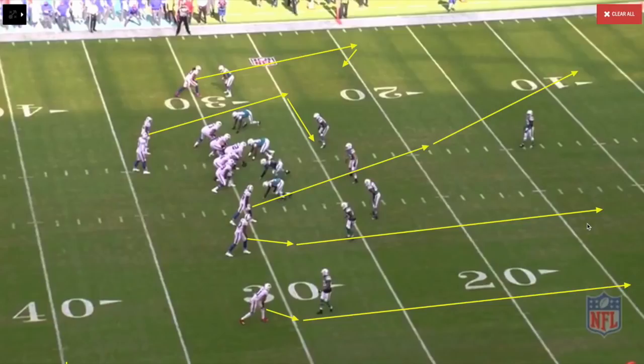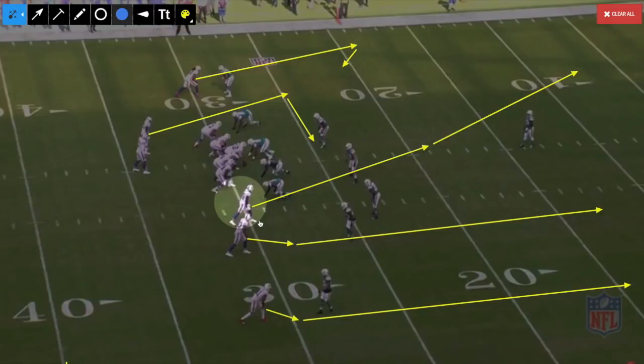So the Bills send out a 3-by-1 set and set up an all verticals concept with the 3 receivers to the bottom of the screen, basically running vertical routes. You're going to have Robert Foster here in the slot running the deep over. So this is Foster right here, and he's running that deep over, and you're going to have Benjamin, who's the solo wide receiver, to the top of the screen running just a hitch route right at the sticks.